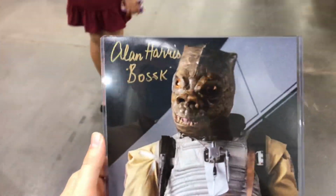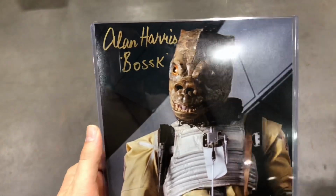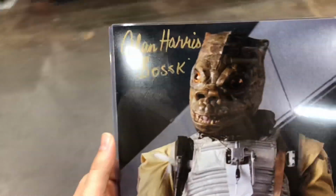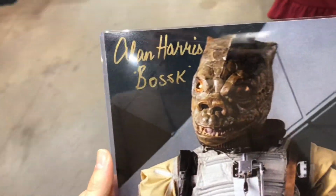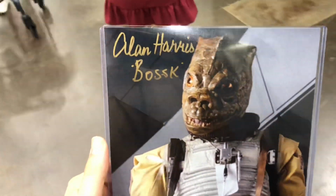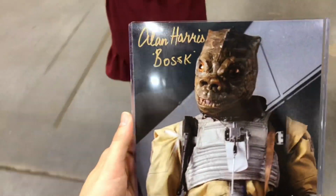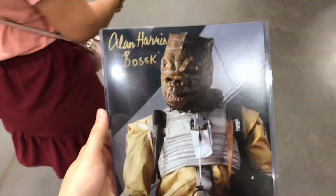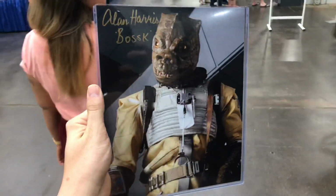He also had some Proto Boba Fett photos on his table as well, like him in the prototype costume, the all-white costume, because he's the one that originally wore it before they ended up casting Boba Fett and changing his whole entire armor up. So I kind of want to go get one of those photos signed as well. So depending on what I buy today, I might end up doing that, but I'm really happy with this.